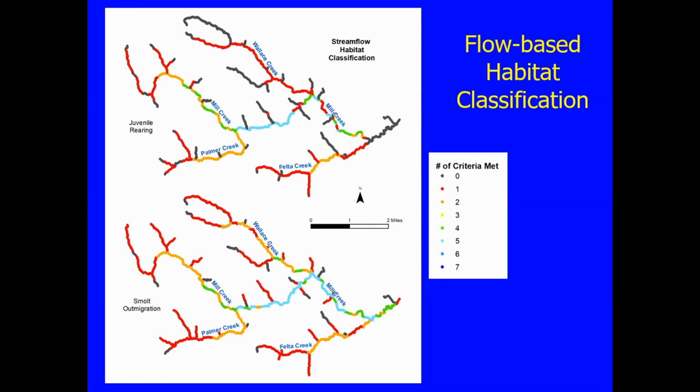So the basic finding is that several of the criteria aren't met anywhere. So we're essentially flow limited in terms of juvenile rearing and smolt outmigration habitat. We've got many of the criteria met in the middle and lower reaches of Mill Creek, as many as 5 in terms of both criteria. As we move into the lower watershed, you can see the juvenile rearing score of 0 in that lowest watershed. We can also look at places like Wallace Creek, pretty limited for juvenile rearing, experiences disconnection of flow, lower Felta Creek, well, similar situation.